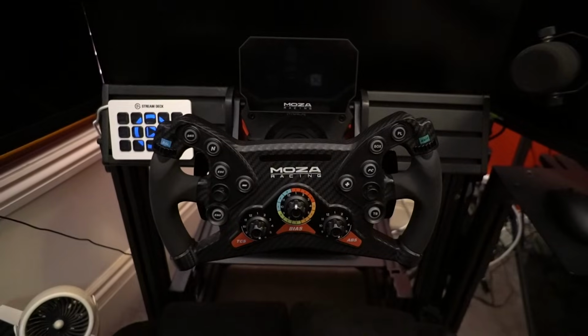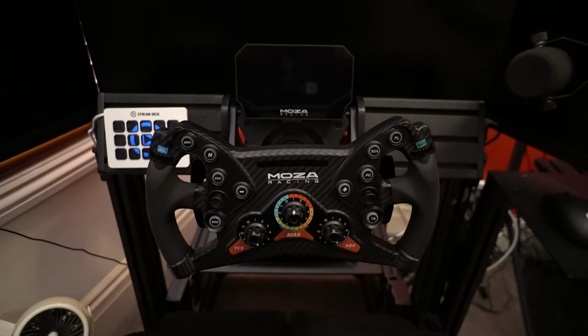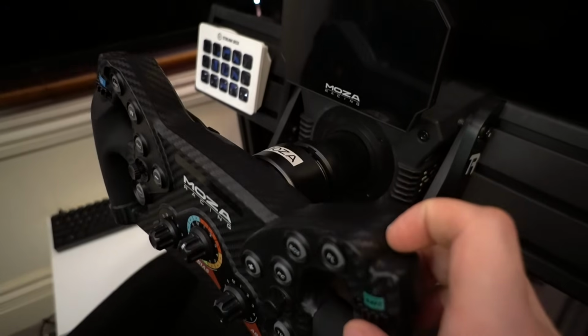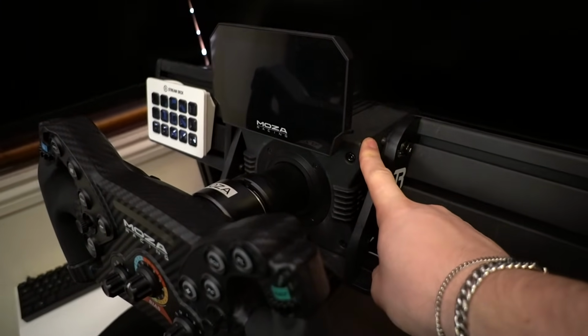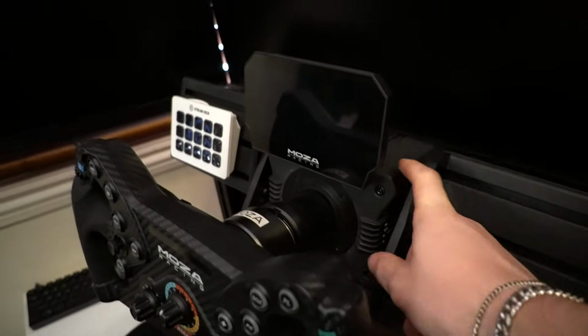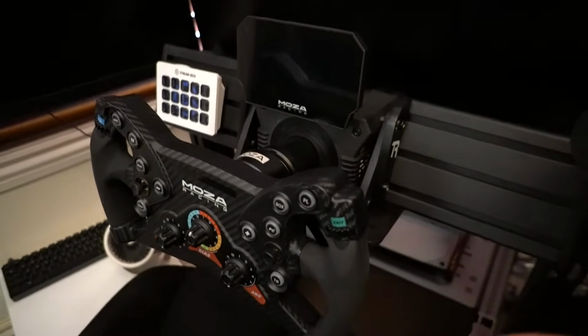So let's get on to the equipment that I use with this for my actual sim racing. There's a few different pieces of equipment that I use when I'm behind the wheel, and the first one of those is the wheel itself and the wheelbase. As you can tell from the logos, this is all from Moza. Now this is the R12 wheelbase from Moza, so that's 12 Newton meters peak of torque, and then we've got the Moza Racing dashboard attached on top of that. That just screws into the back here onto the top.